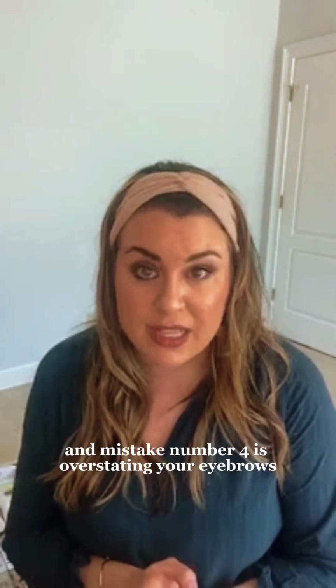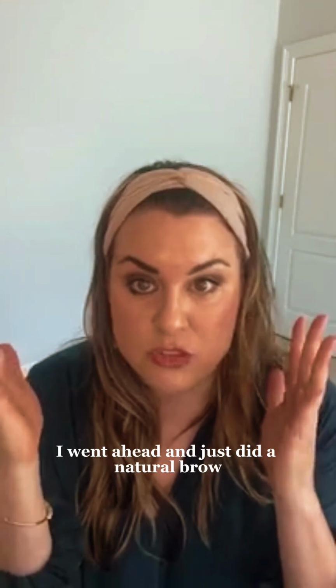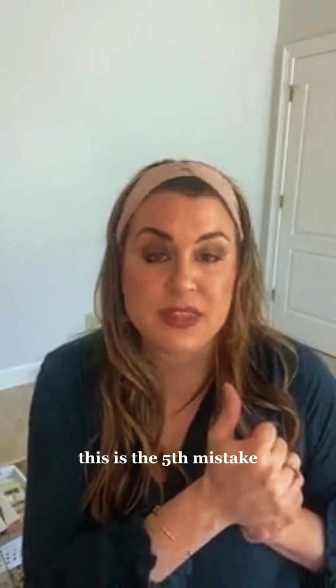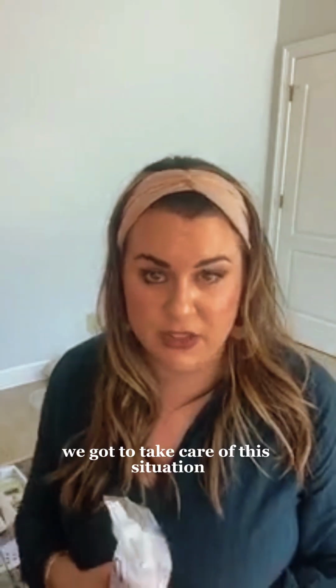And mistake number 4 is overstating your eyebrows. So this side is way overstated, too much. This side, I went ahead and just did a natural brow that matches my hair color, isn't overly defined or overly dark. And finally, this is the 5th mistake. I'm gonna demonstrate what to do instead on this side, because we gotta take care of this situation, get this eye makeup off.